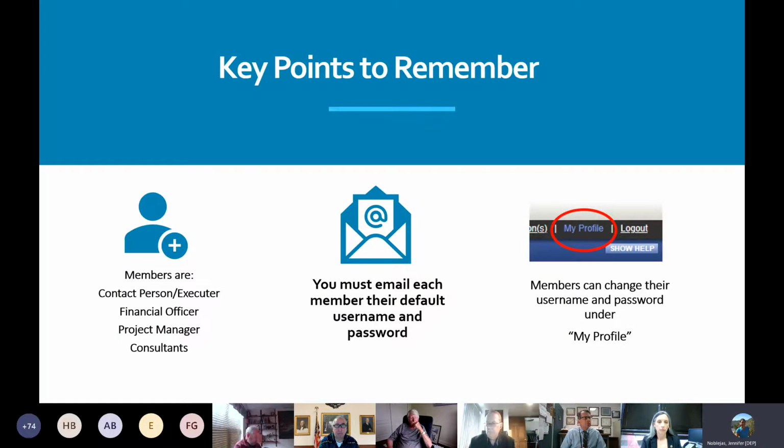Some key points to remember are, at a minimum, you must have the contact person or executor of the grants, the financial officer, and the project manager added as members of your organization. This will be needed for the application. If there is a consultant helping you with the application, you can also add them as members also.